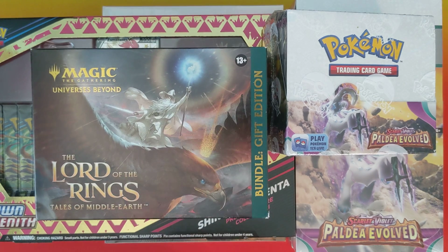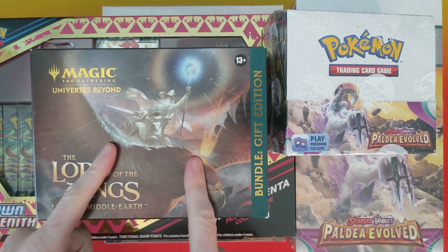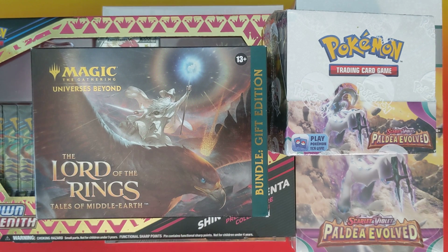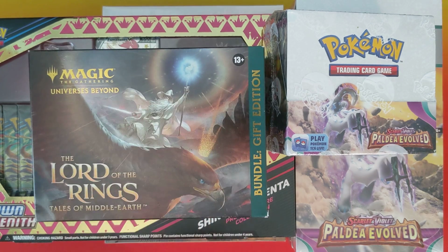For these gift bundles of Lord of the Rings, these were for the famous Amazon pre-dump when WotC put these up on Amazon, I believe back in February. They ended up being $59 each, I believe. It may have actually come down to $54 now that I'm thinking about it. Today I looked out, the market price is $95, so I got about 30% off. I bought the one account limit of 12.